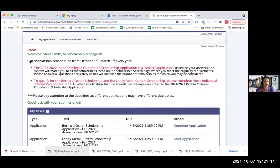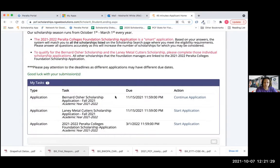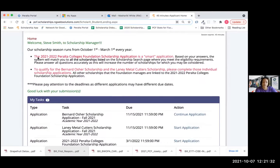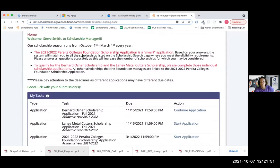Here's his welcome screen. Again, it defines our scholarship season runs October 1st through March 1st every year. Here's the applications that we have available for the student. And with these bullet points, they kind of speak to trying to really get the student to understand that they complete one application for about 70 of the scholarships that we manage, and the other couple are right here, or I guess you say the 76. So again, the 2021-22 Peralta Colleges Foundation Scholarship application is a SMART application, and based on the student's answers, they're going to be matched to all the scholarships listed on the scholarship search page where they meet the eligibility criteria.